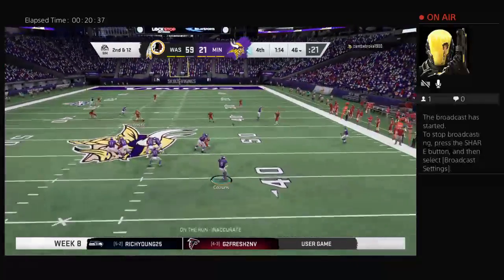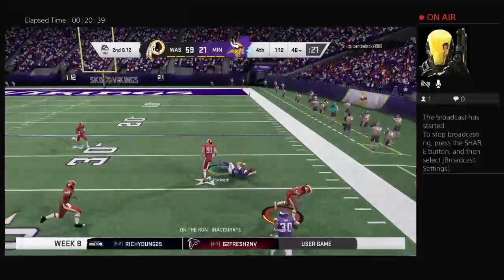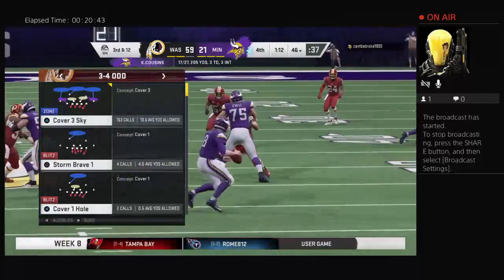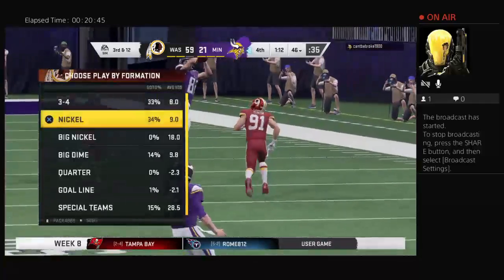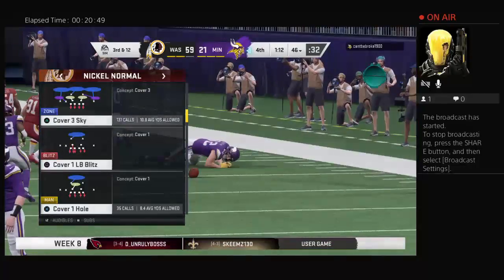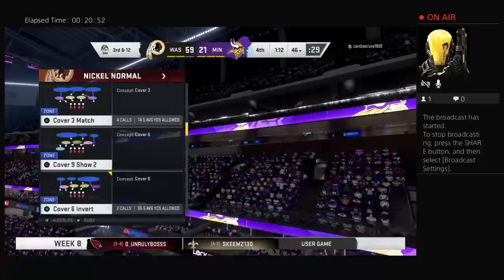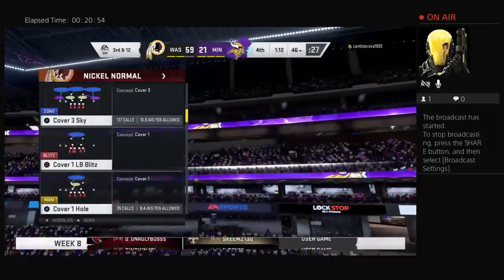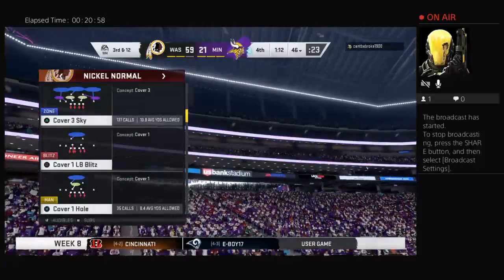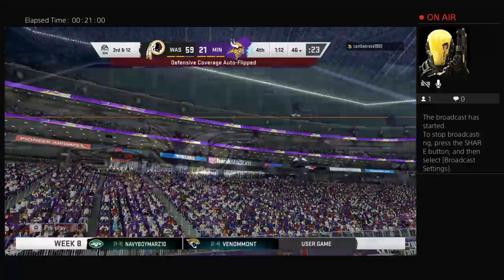Cousins to throw it, and that's going to be incomplete. Too tough to hold on to that one. It's 2nd down, another incompletion. You know, it's a wonder he's still moving around back there the number of times he's been sacked. Yeah, he's staying out there, isn't he? And you don't think about it much in a game like this, but he's showing incredible leadership. Still competing, still fighting, not taking himself out of a ball game that appears lost.